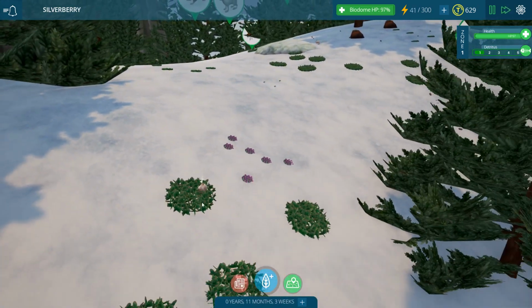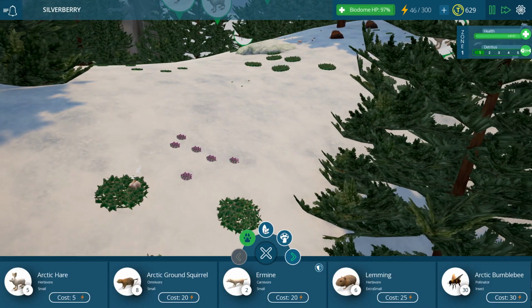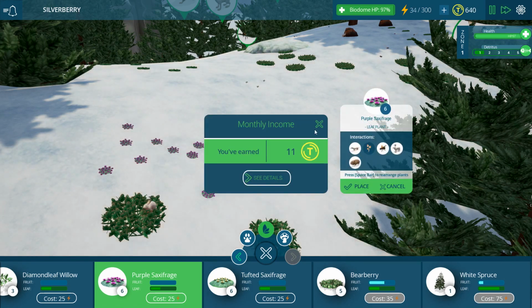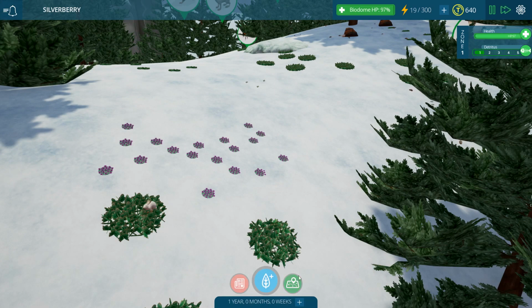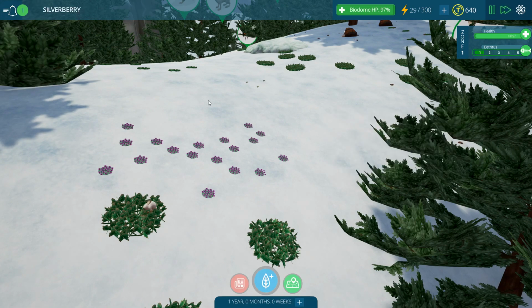Oh, look, the hare came over to take a nap in the freshly planted bearberries. It's adorable. And actually, that makes me want to put down some more pretty little plants right over here to decorate this spot. Oh, yay, we just got more monthly income. Sweet. And maybe some caribou moss right here would be pretty, but I have to wait a second for caribou moss to be ready, to have enough energy to put it down, I mean. And the Arctic hares have a low population again.